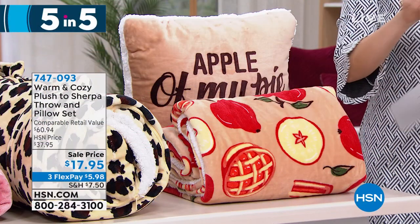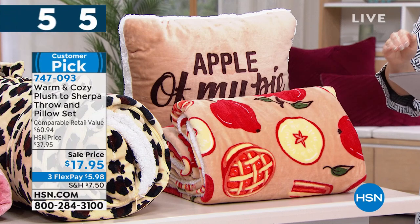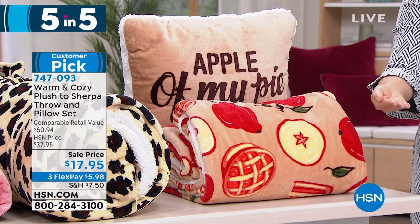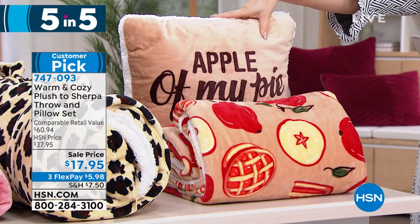This is actually a two-piece set. Another customer pick with 104 perfect five-star reviews. First, you're going to get the beautiful throw. This is the plush on one side, faux Sherpa on the other side, plus, this is a 50 by 60. The pillow is a 20 by 20.